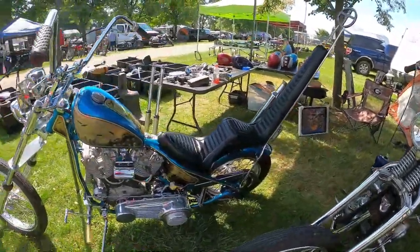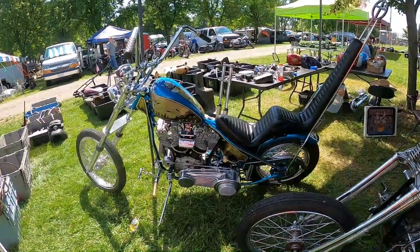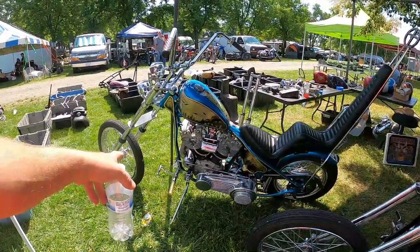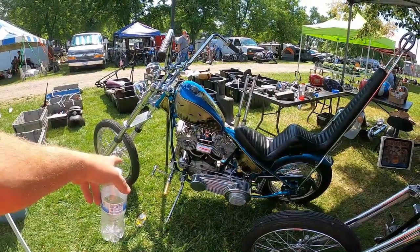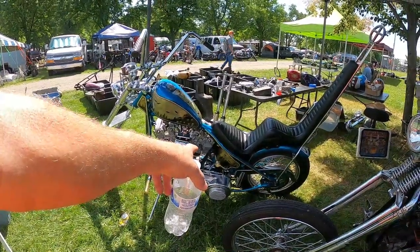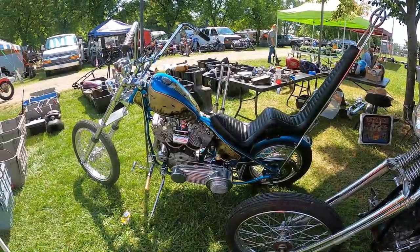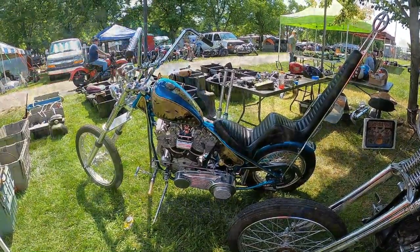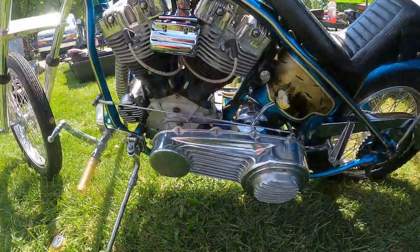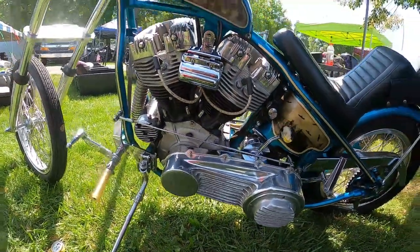Ooh, that's a real suicide shift. So, foot clutch, like a car, reach down, take your hands off the wheel, and put it in gear. '67 FLH.